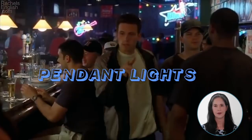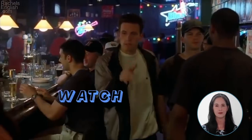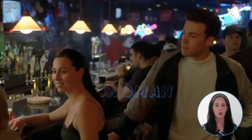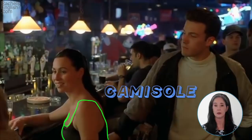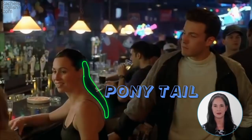Pendant lights. There are a couple of neon signs. A string of colored lights. This guy has on a watch. He just grabbed a glass of beer. We start to see another character. Woman. She's wearing a tank top. It could also be called a camisole. When a shirt or a dress has really thin straps like this, we call them spaghetti straps. She has her hair in a ponytail.